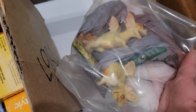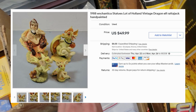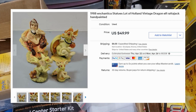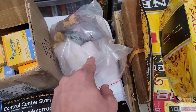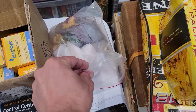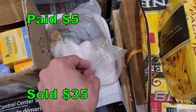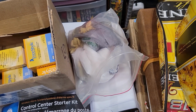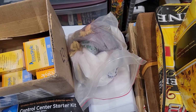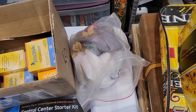I'll probably have to just put a picture up on the screen for these ones. I saw these little dragon guys, and there's some other ones that are wrapped up in there. I don't want to take them out and break them. I'm going to have to pack those up safe. But these sold, and they're actually going overseas. They came from overseas when they were originally made. These sold for $35, and I paid $5 for those at a yard sale. They said they were from 1988 on it, and so I kind of figured they'd be worth something and went ahead and grabbed them.